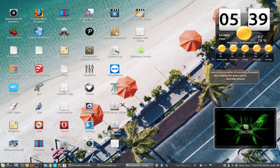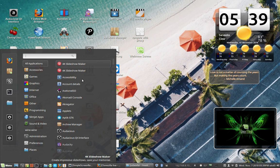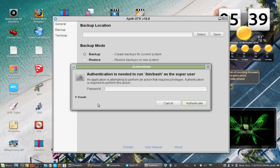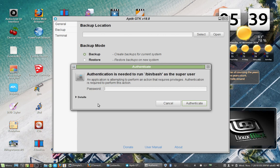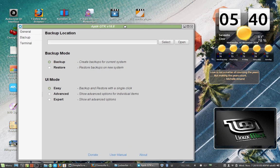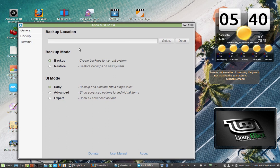Now, let's go into Aptik. And it's called Aptik GTK. Now, Aptik requires super user privileges, which just means you have to enter your main password to use it. So you do that. And this is the newest version. I highly recommend everybody use it. And one of the first things it asks is, where are you going to back up to? Well, it's a good idea to back up to your USB external drive.